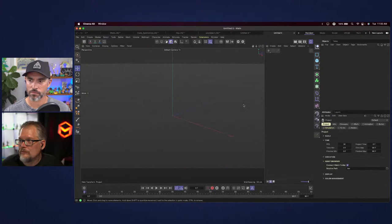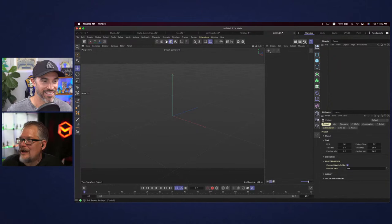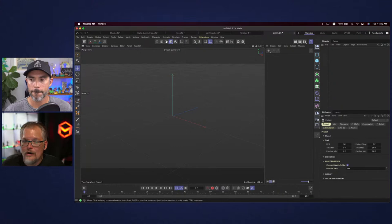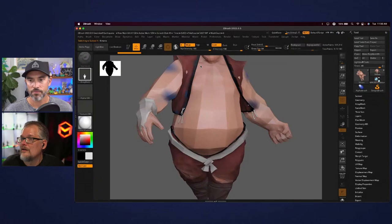I'm going to end up with two of them now because I'm impatient. And the thing I didn't remember to do is to switch to Redshift. One of the great enhancements here is that we're detecting what renderer is being used, and we're adapting the GoZ import based on the active renderer. Let me just try quitting ZBrush and restarting, just to see. Oh, there. It just did it. I am impatient.